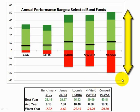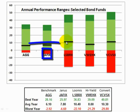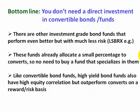As with the quick-Sharpe ratio that measures reward divided by risk, investors want to get as much green as possible with as little red, and also have a pretty decent average annual total return. Investors must try to outperform the rate of inflation of 3% historically in order to generate real returns. Based on these reward to risk measures, which bond fund would you opt for?